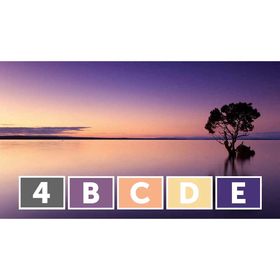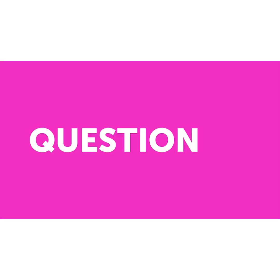If you chose A, it's 4 points. The answer B equals 5 points. If you saw C as the dominant color, it's 1 point. Color D gives you 2 points, and E means 3 points. Question 2.